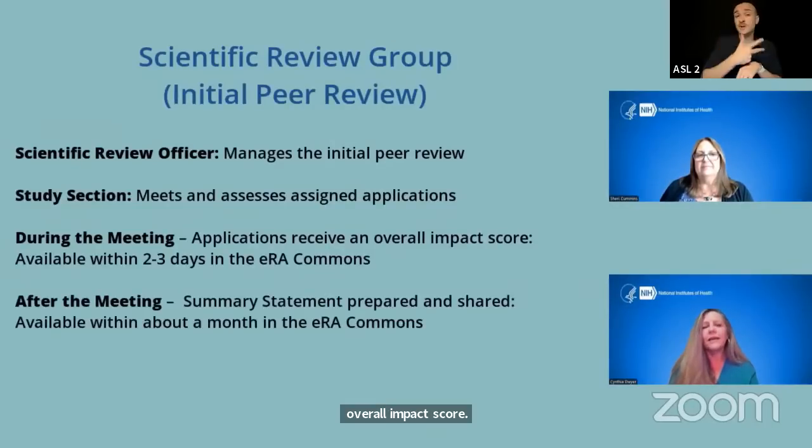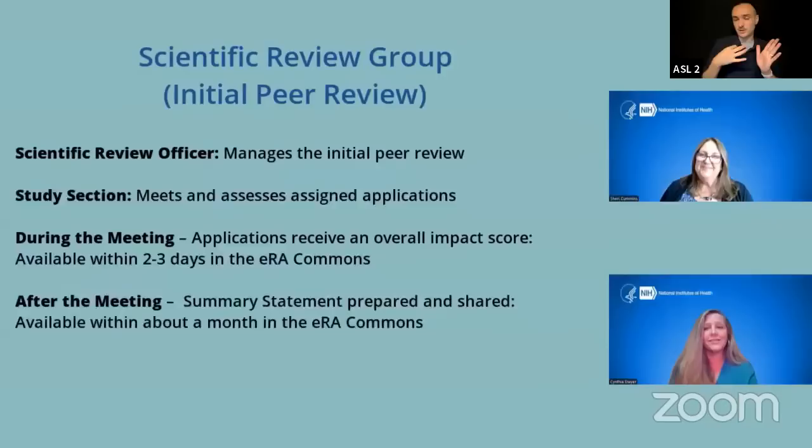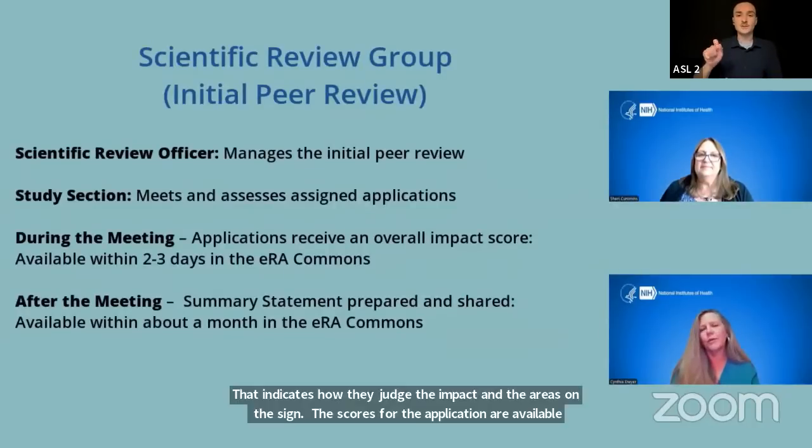Now, after the meeting, the SRO prepares a summary statement, which is a document outlining the official outcome of that review. This is available within about a month. Now, this is an oversimplification of the peer review process. We encourage you to view NIH videos and resources on the details located on both the grants.nih.gov website and the Center for Scientific Review site at csr.nih.gov. So the summary statement is released in the ERA Commons.